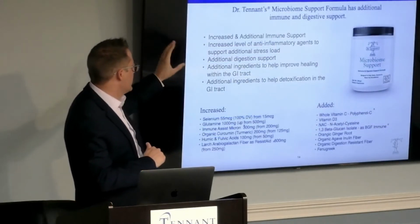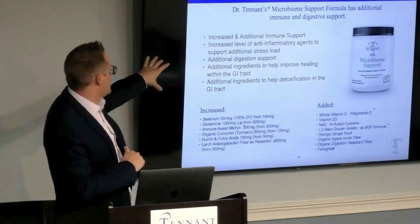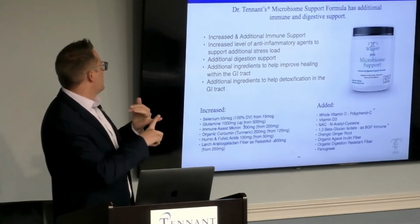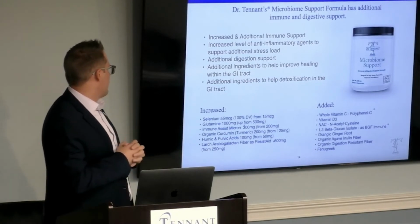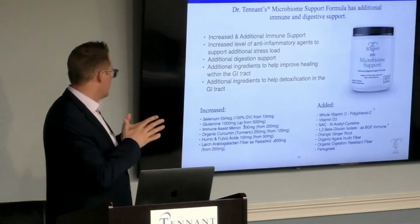So when we take a look at this, we know that Dr. Tennant's microbiome support has additional immune and digestive support, but it's specifically targeted to increase the level of anti-inflammatory agents to help support the additional stress load, which are caused by either stress or a specific attack on the microbiome. We have a digestion support, and then specific ingredients that are targeted to help with healing and improve healing in the GI tract. Also detoxification.